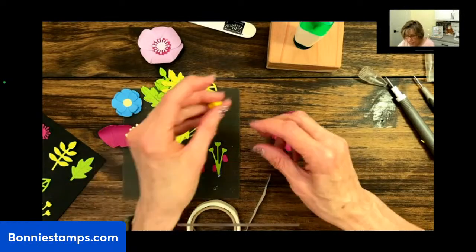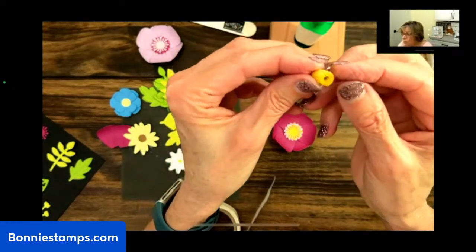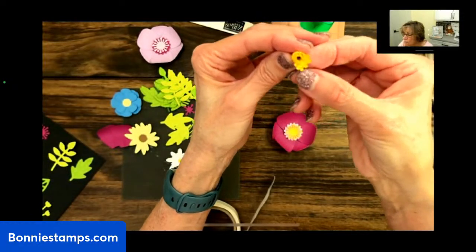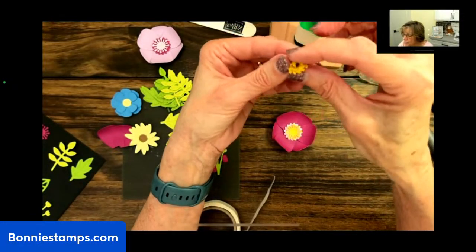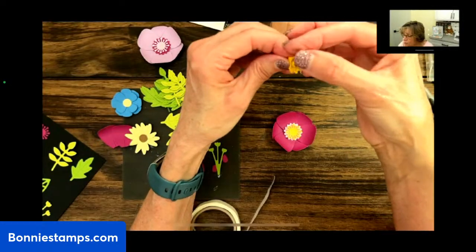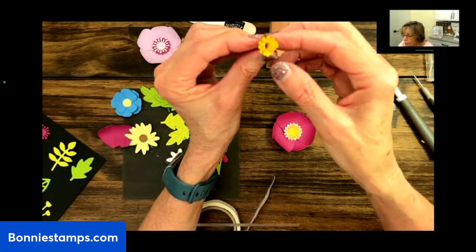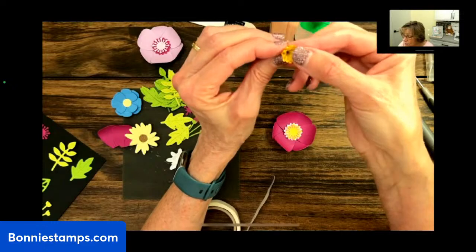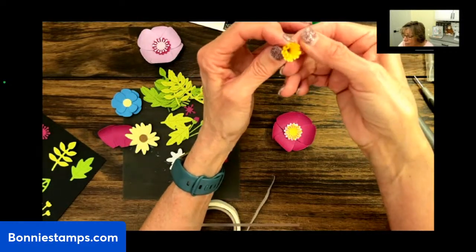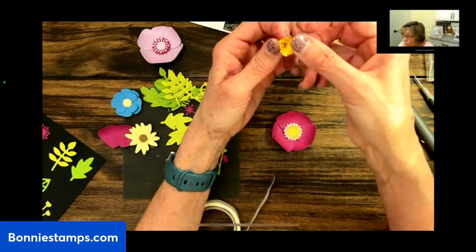Okay, now we're going to take this piece right here, and I'm going to take my finger, and I'm just going to bend all these little petals, or whatever you call them when they're in the middle. We'll just call them petals for easy sake. And you just fan them back so that they all spread out.